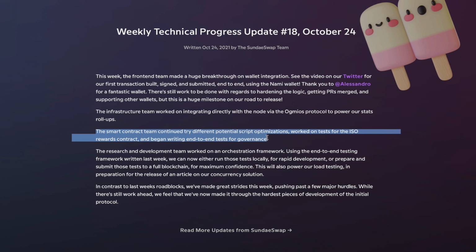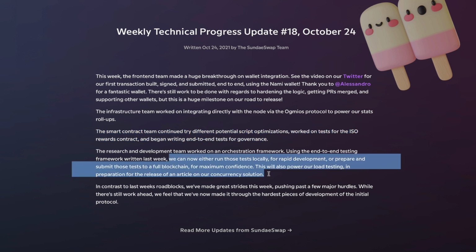And as it says, begin writing end-to-end test for governance. And then right here, what we have is we can now either run those tests locally for rapid development or prepare and submit those tests to a full blockchain for maximum confidence. This will also power our load testing in preparation for the release of an article on our currency solution. So that's in terms of the research and development team working on an orchestration framework, which is end-to-end testing on the framework, which was written last week.